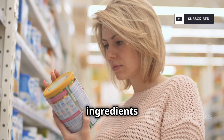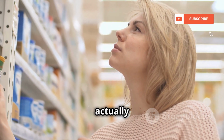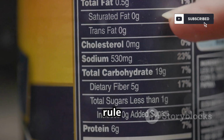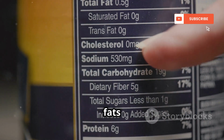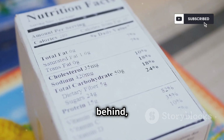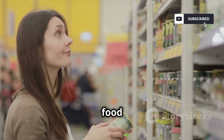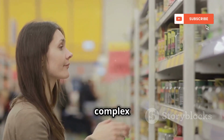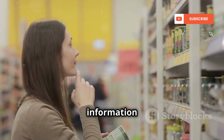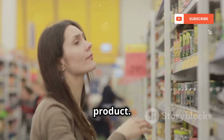For instance, ingredients can be listed under different names, making it hard to recognize what you're actually eating. From the rounding rule that masks the presence of trans fats and MSG to the multitude of aliases sugar hides behind, the complexity of food labels can be overwhelming. Deciphering food labels can feel like solving a complex puzzle. Each piece of information needs to be carefully examined and understood in the context of the whole product.